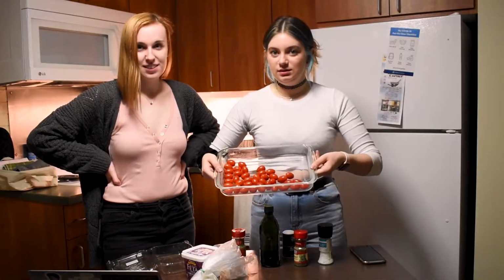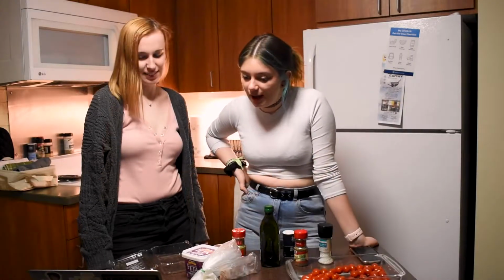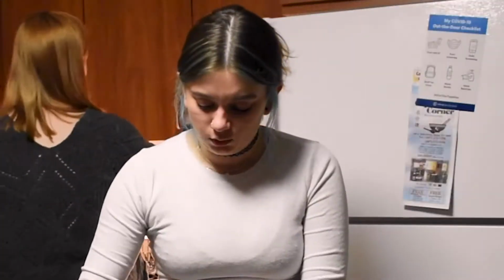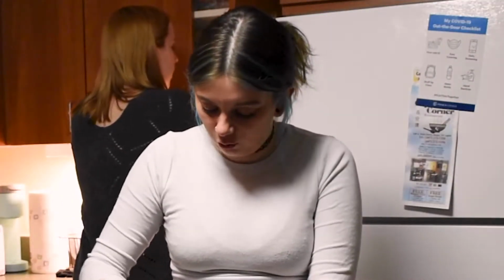There might be excess dirt, pesticides. Okay, now add the tomatoes, olive oil, salt, and pepper. Okay. How do you open olive oil? I don't know. Got it.